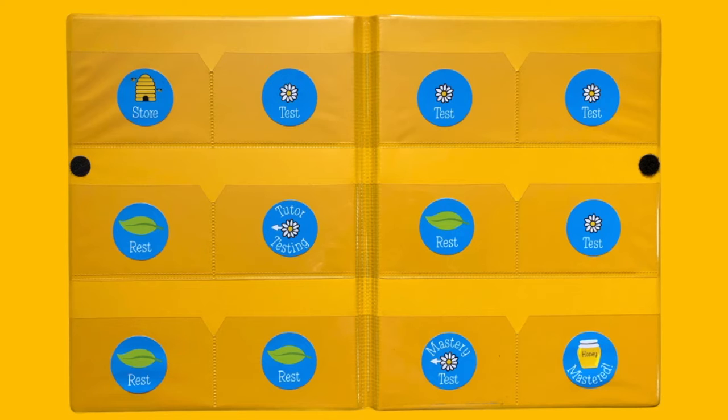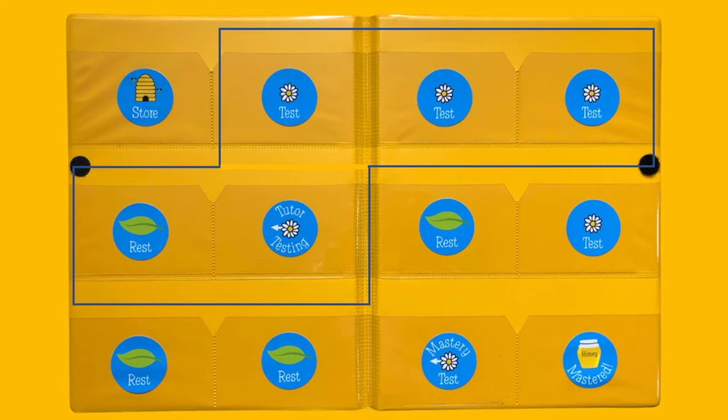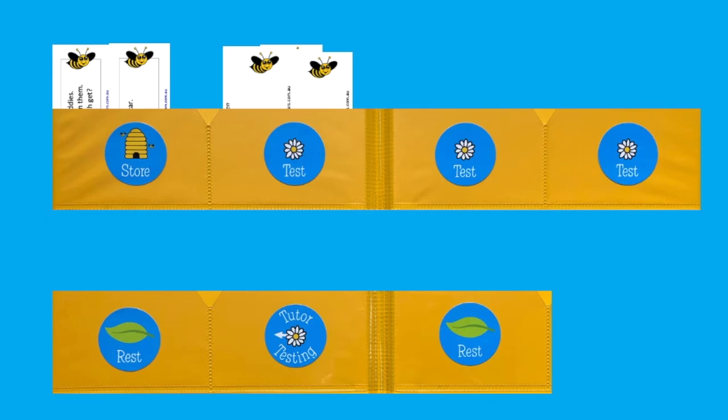Your child's folder may look like this or this, depending on their age. These are the pockets that you're going to be focusing on. And this is what the folder will look like when you first receive it.